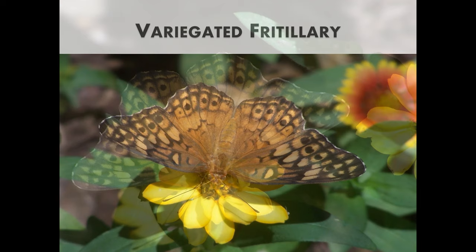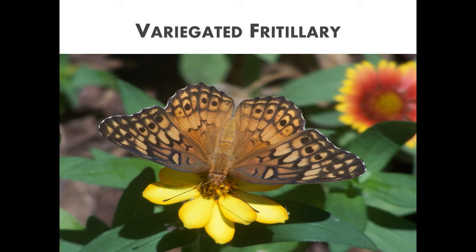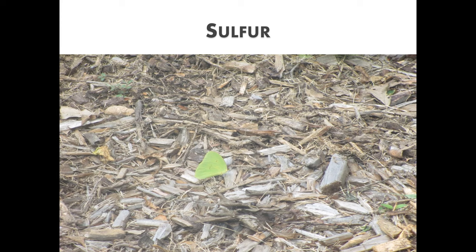There are lots of different fritillaries. And one of the most common small butterflies you will see is the sulfur. It's the little yellow butterflies you see flying around. And there are lots and lots of sulfurs here at the museum. They love our red salvia flowers.